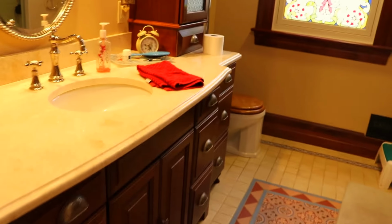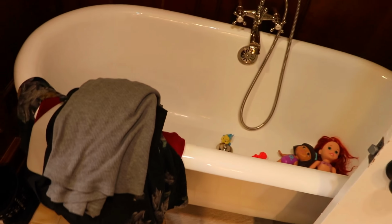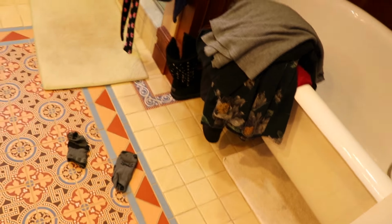into our bathroom. I need to just tidy up and wipe down things in here. I have some clothes that need to be put away over here. And then my daughter's bath toys still need to be put away. We have socks on the floor. And I was hesitant to show you guys this, but I'm going to show you.